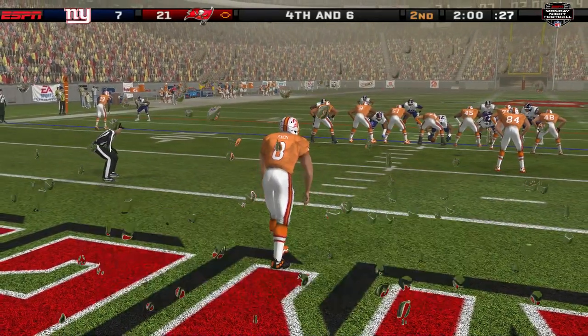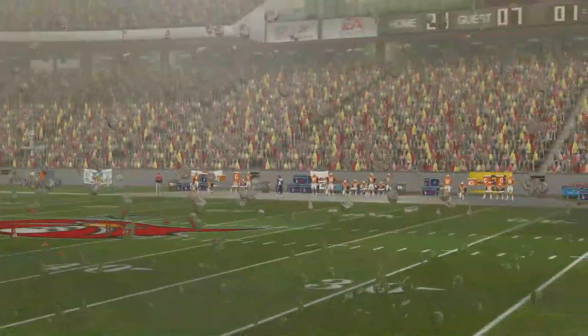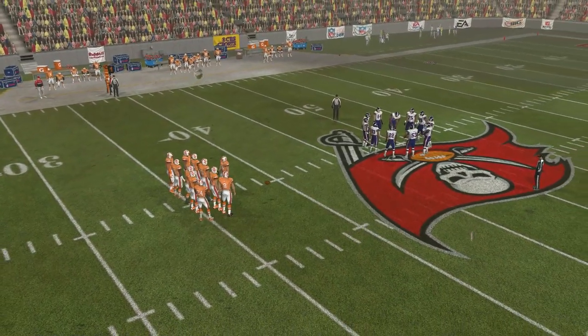Very solid defensive effort to force the three and out. They'll stop this one where it went out. If they want to make this a game, they have to buckle down, avoid mistakes, and work hard to dig themselves out of this hole.